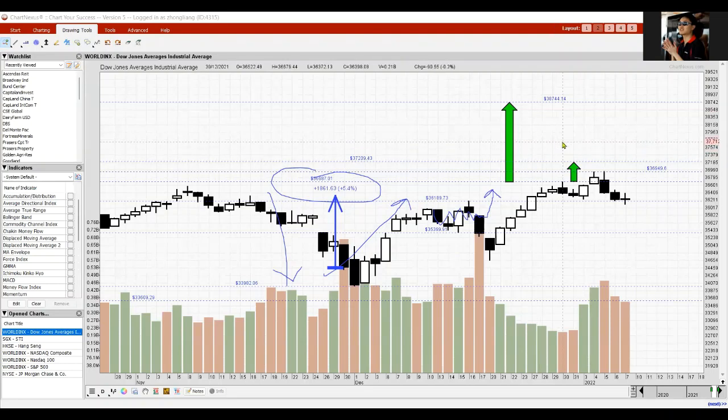Hello everyone, welcome back. Let's look at indices and check out how they performed. Also, the levels to look out for the various indices next week. First, let's take a look at the Dow.